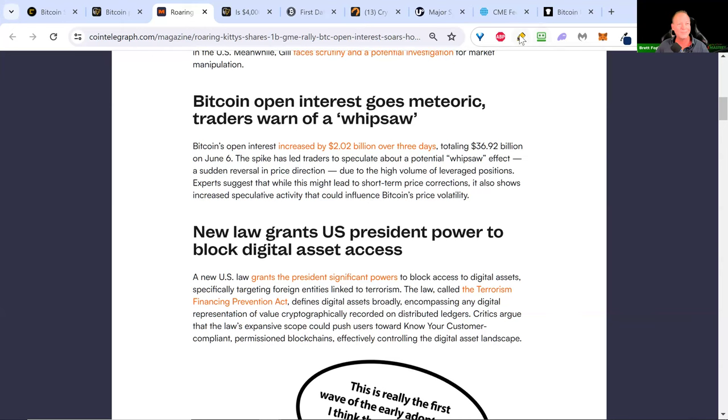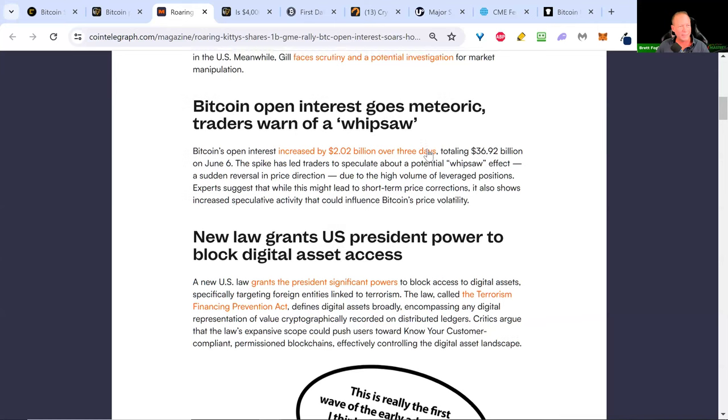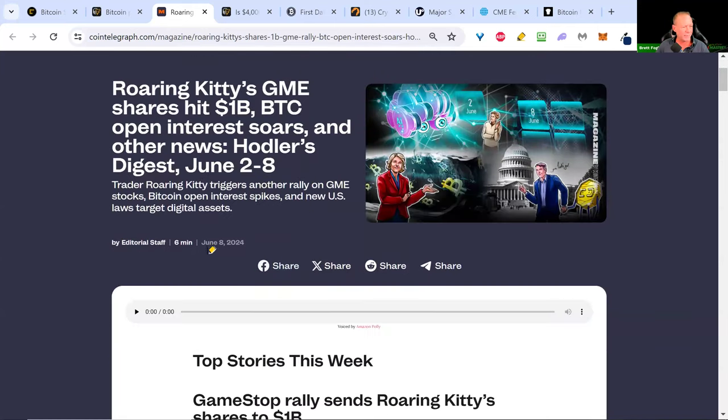So this is more important for us. And I always watch for news about open interest. When it gets super high, then it's likely to get some whipsaw effect. Now, this is June 6th. This news is outdated. Always check the news date. June 8th was a couple of days ago. Okay, so open interest spiking on Bitcoin. That's what we want to watch for there.